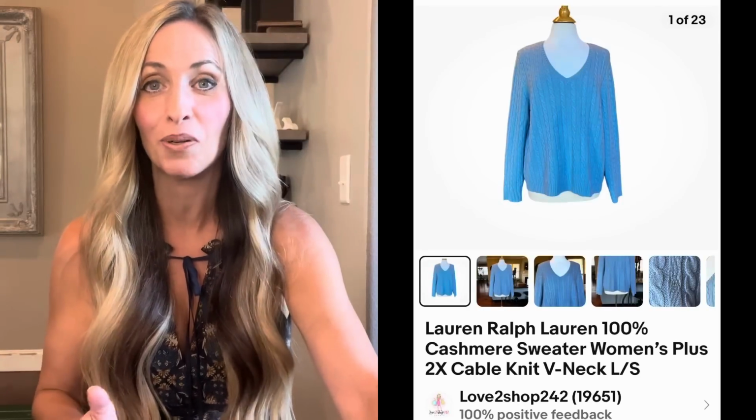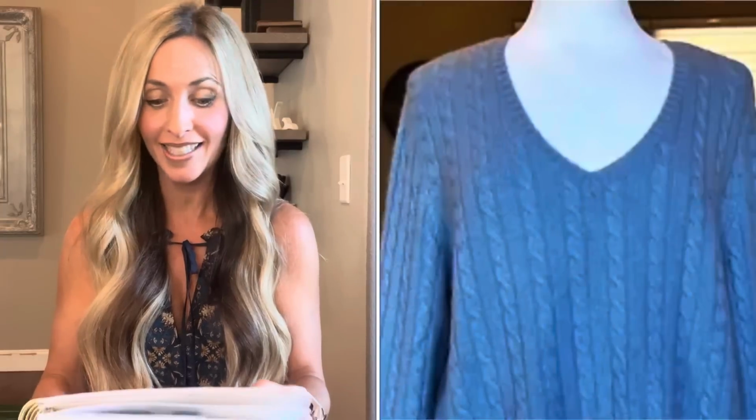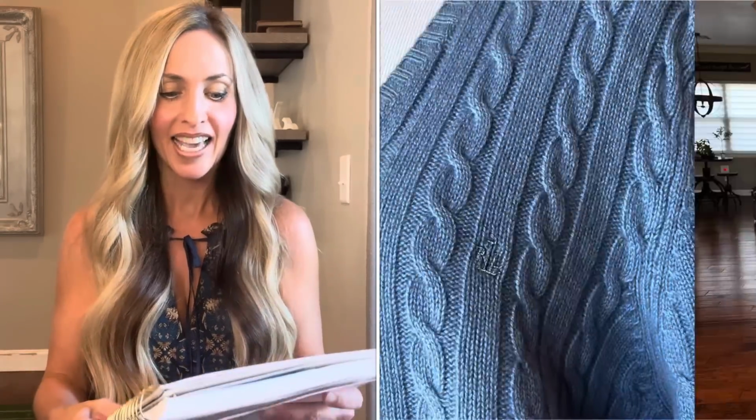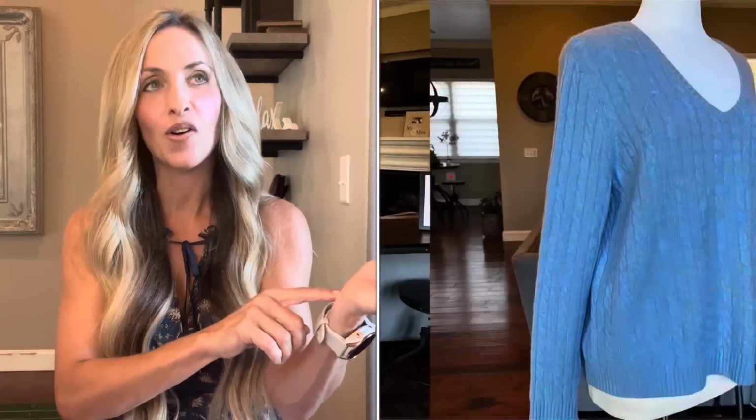Then I got a few women's sweaters. The first one already sold, another 100% cashmere sweater. This was a Ralph Lauren 100% cashmere sweater, women's plus size 2X. So both of them were cashmere and both of them were plus size. Cable knit V-neck long sleeve. Now, when I got home, I noticed there was just a teeny tiny hole in the sleeve.